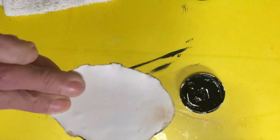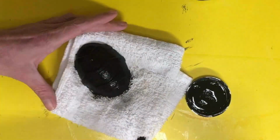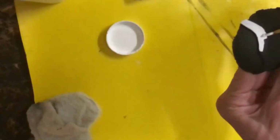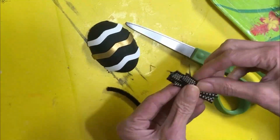But then, just like most things I want, once I had it, I didn't know what to do with it. So I decided to just go ahead and paint it black. Once it was dry, I went in with some more white acrylic paint, as well as more gold, and just painted the raised chevron pattern on the egg. But it was still missing something.